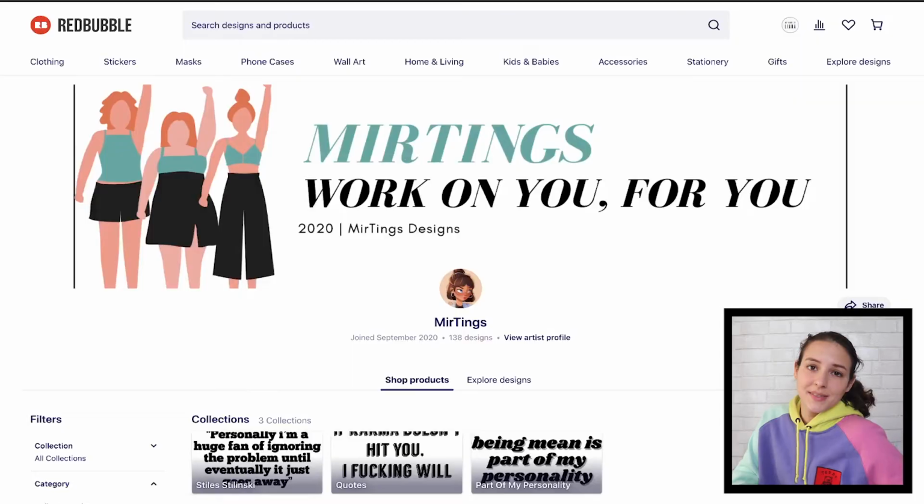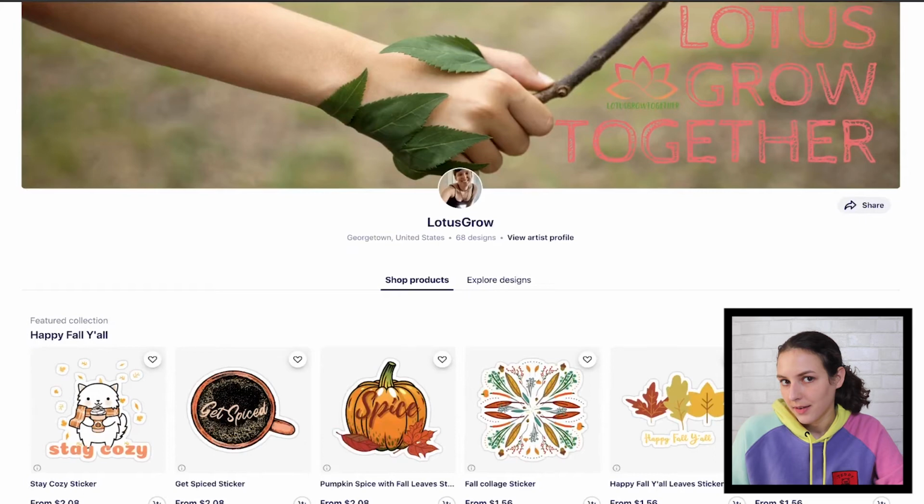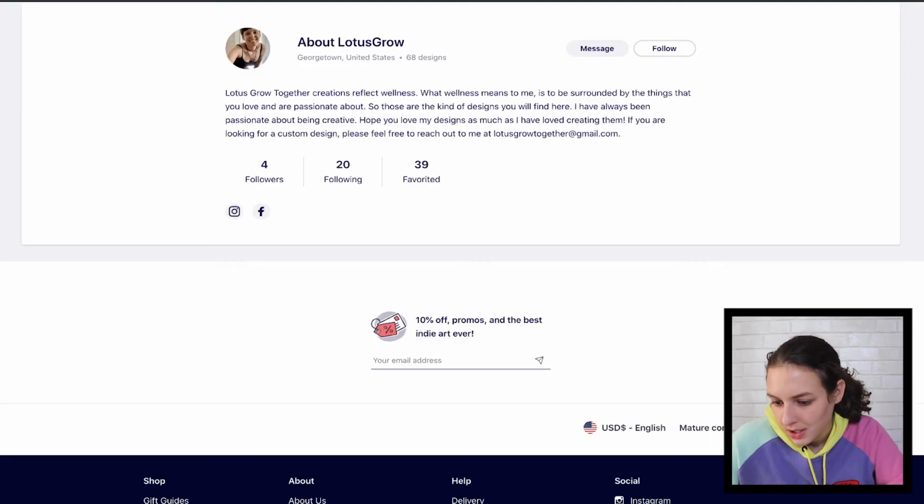Thank you, Meertings. How does a tree go home when ready? It leaves. I like that one. Lotus grow. Lotus grow together. I think I see what you did there.